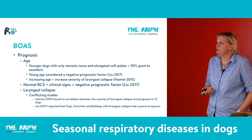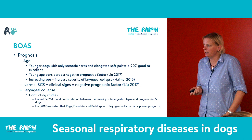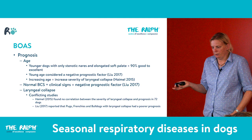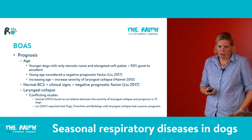What's the prognosis for these dogs with stage one, stage two, stage three laryngeal collapse? There are conflicting studies. We used to always think that laryngeal collapse had a much poorer prognosis. However, interestingly, Hamel in 2015 found there was actually no correlation between the severity of laryngeal collapse and prognosis in 70-odd dogs. So my aim now, or my belief, is to treat the primary defects and remove the saccules, and the majority of these dogs, even if they have stage two or stage three laryngeal collapse, seem to do fairly okay. I have yet to have to do a laryngeal tie back, and I've yet to ever have to do a permanent tracheostomy in these guys.